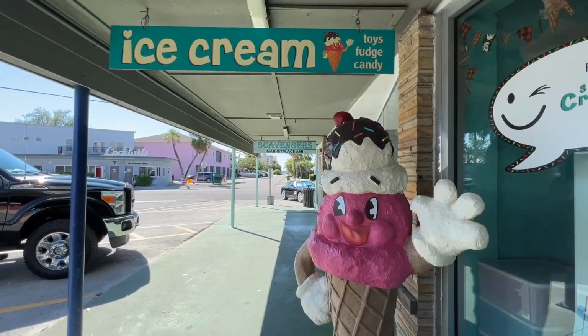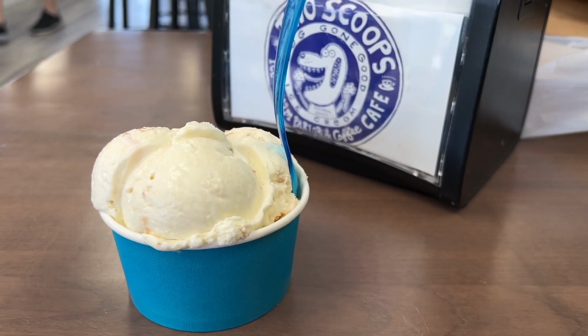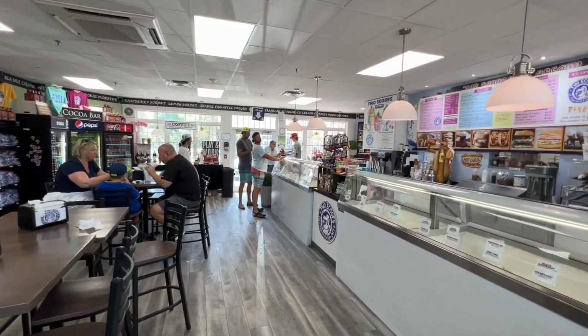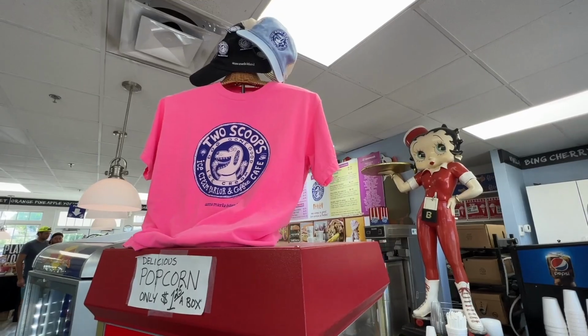There is no shortage of ice cream and dessert shops on Anna Maria Island, but we have a favorite. After a long day at the pier or the beach, make a beeline to 2 Scoops homemade ice cream. Get the toasted coconut and thank me later. 32 flavors of homemade ice cream to choose from with no sugar options available. The ice cream is so good here you will not want to stop at just 2 scoops. They also serve up sandwiches and breakfast items.